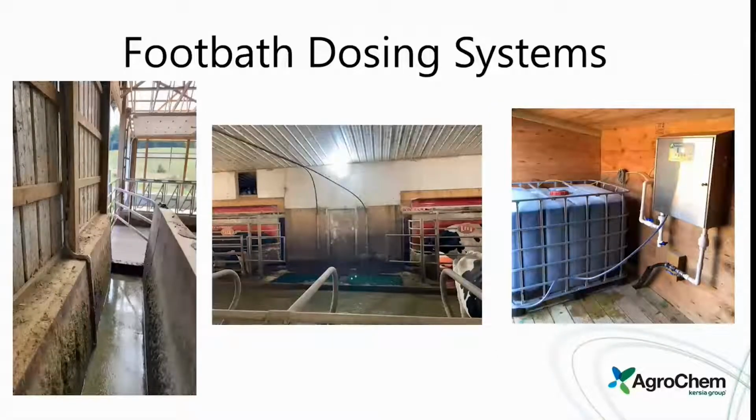Foot bath dosing systems. Chip, do you want to tie in here?